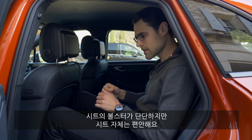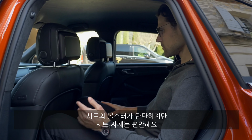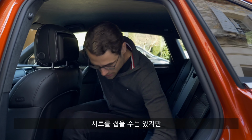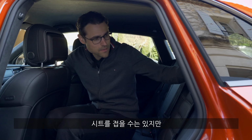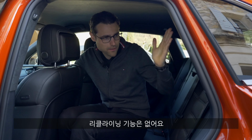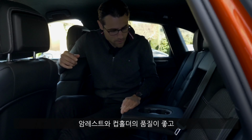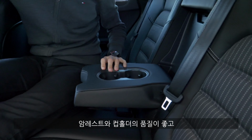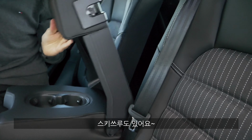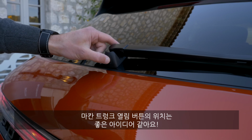Seating comfort in the rear is actually quite decent. So it's actually good. I mean, the bolstering is stiff, but still, it's very comfortable indeed. As for adjustment of the seat, there's nothing to be done here besides folding it. There are also no different angles or anything available. Here in the middle part, you can fold that one down for adaptive cup holders. Once again, nice build quality. You can also use this one here as a ski hatch. Always a highlight to open the Macan trunk from the outside with this button right there.